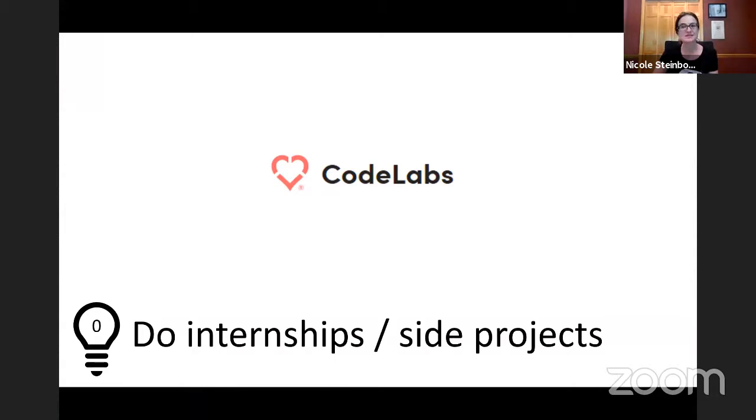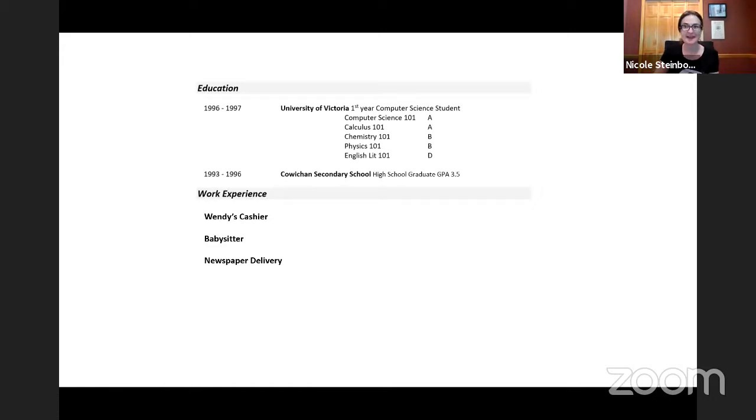Why do internships? Well, you get to learn skills. You get to learn what you like and dislike about different types of jobs. You get to meet people. When you work for companies, you get to make money, and it also builds up your resume. So after my first term of computer science, my resume looked like this. As you can see, my work experience was fairly limited, and my 1A in computer science was not pulling people in, even though I did have this Employee of the Month award when I worked at Wendy's.